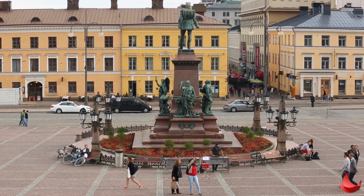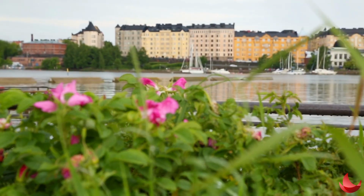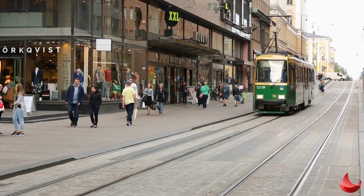During your half-day city tour of Helsinki, you will walk through the vivid central harbor and market square, explore the charming old town, visit the famous rock church, monumental Helsinki Cathedral, and take a short tram ride.